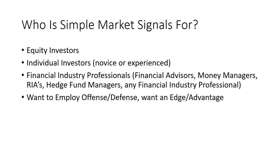And it's right for anybody that wants to employ both offense and defense with respect to their investments. And it's for anybody that wants an edge, wants an advantage when it comes to their investing and trading.